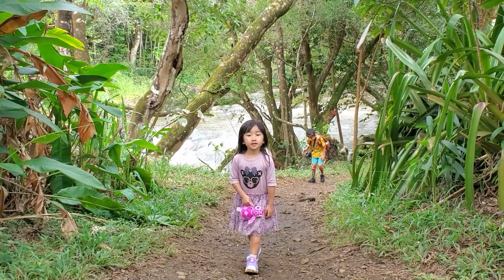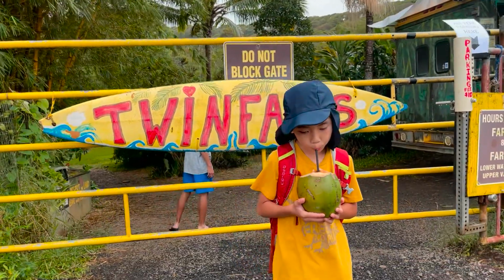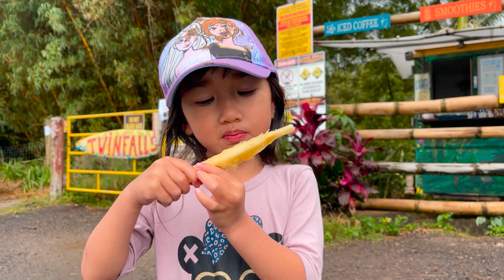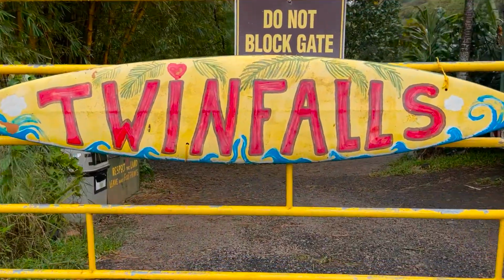After hiking the area, make sure to stop by their food truck for some delicious ice cream and fresh coconut water. Out of all the areas, my parents enjoy Twin Falls the most, so make sure to add it to one of your places to visit.